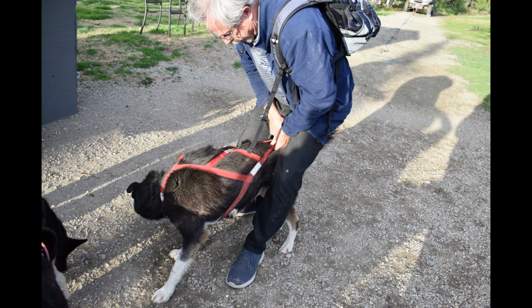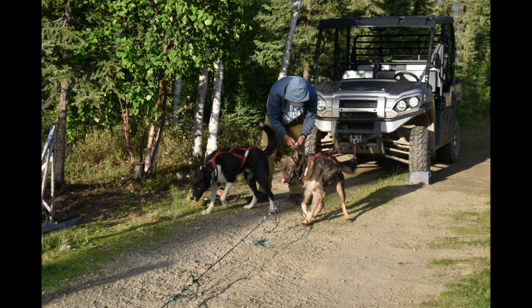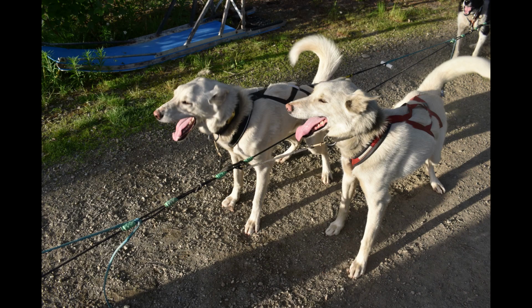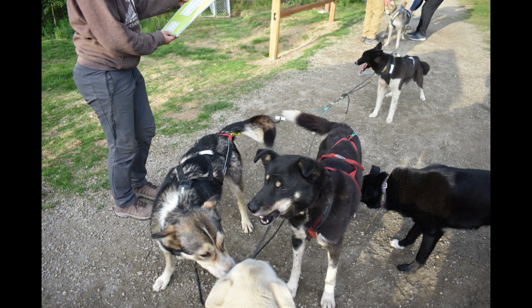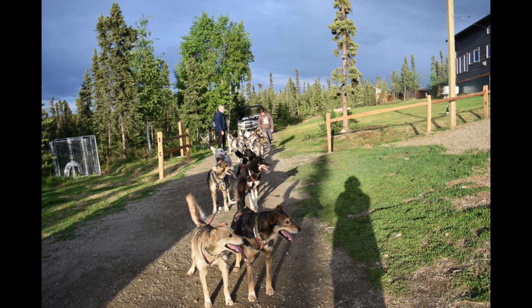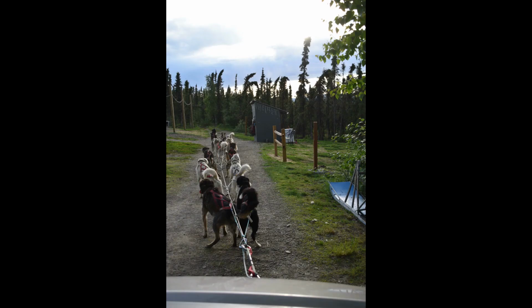So we helped harness all 16 dogs, and then they attached them to the rope that was going to be pulling us through the trails. We got very involved in this experience, so I'm sorry that we didn't have more video of all this action. Just a lot of dogs and a lot of excitement going on there. And a lot of mosquitoes, as you can imagine. Yes, that was what I was wearing over my head, a mosquito net. Carl was covered with mosquito repellent.